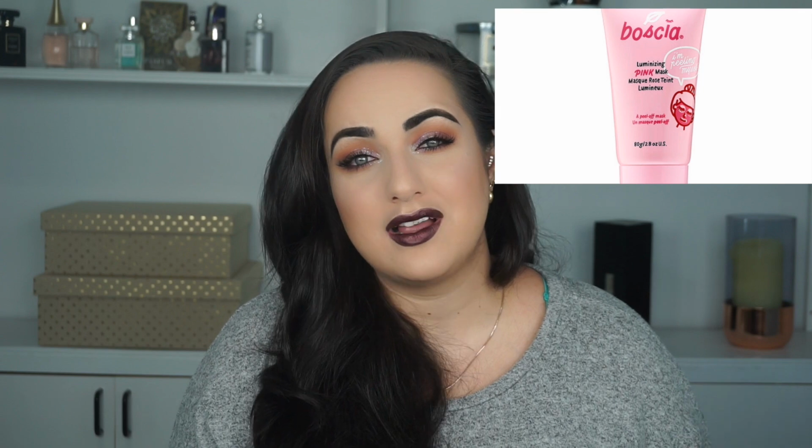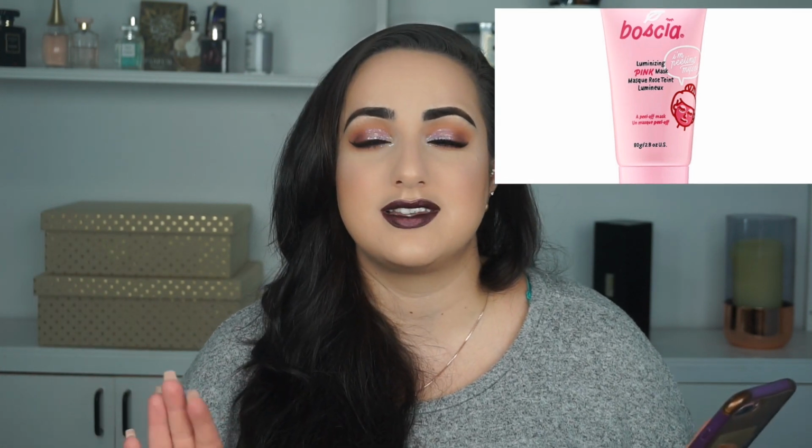However, Boscia came out with a pink luminizing mask. It's supposed to be the exact same thing as the black luminizing mask, the one that's very popular. I own the black luminizing mask and I absolutely love it. I was told that the pink luminizing mask was the exact same formula, but I don't think that can be, because the black one is black because it's supposed to have charcoal in it. So does the pink one not have charcoal, or is the charcoal pink? Or I'm just confused by the whole idea.